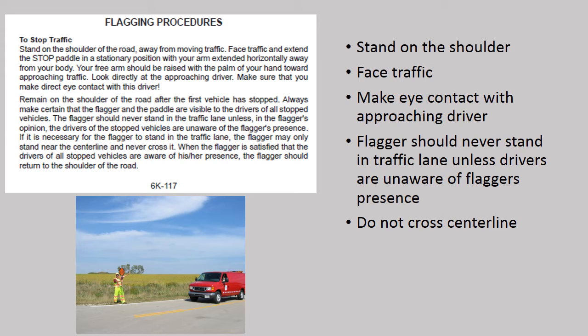Flaggers have to face traffic and should be making eye contact with the drivers. They should never stand in the traffic lane unless, like they showed in the video, that first vehicle that stopped is a large truck or something, and you might need to come out towards the center line. Be aware of what's coming from the other direction, and keep eye contact, because if you start moving that stop paddle a little bit, they think they can go. So keep eye contact and keep that stop hand up. Don't cross the center line, and once you're sure that everybody coming from behind that truck sees that you're a flagger out there and you have traffic stopped, get back to the shoulder as soon as possible.